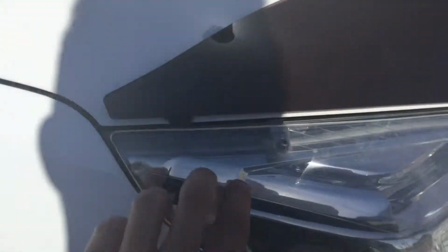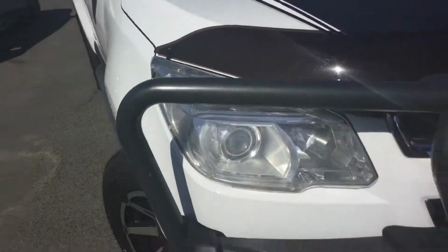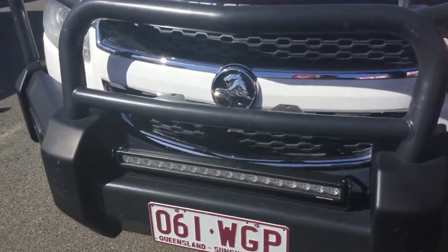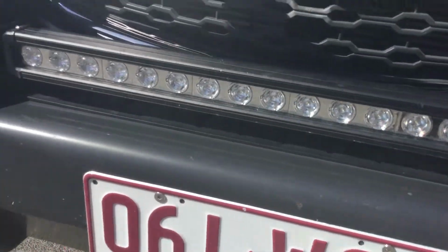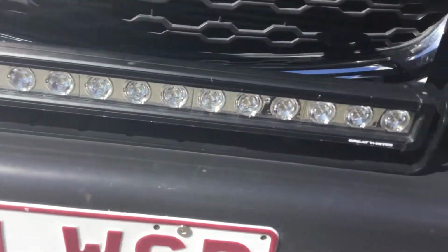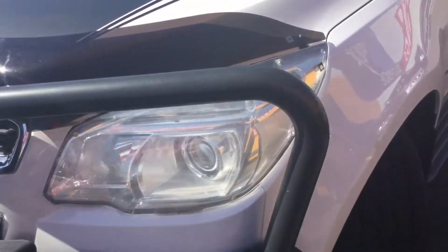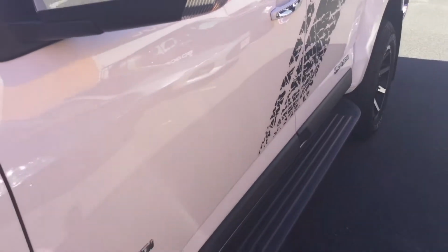Genuine headlight protectors as well. Genuine Holden bull bar. And it's got the Great White single row driving light bar there. So Great Whites are a high quality brand, not one of your cheaper Chinese eBay knockoffs. They are actually quite high quality with a massive timeline as far as life goes.